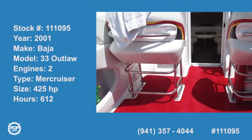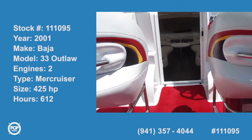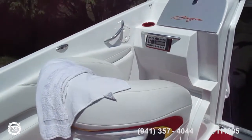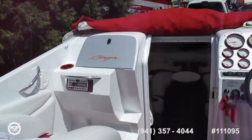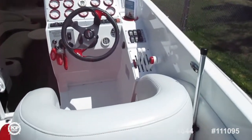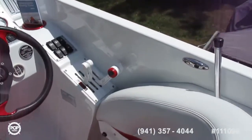We'll start the video from inside the boat. This boat has been meticulously kept. It's gorgeous. I have found nothing that even shows that it's used. It's incredible. The owner really took nice care of it.